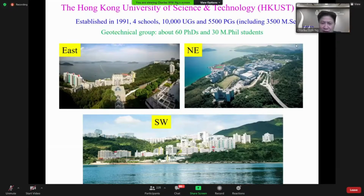I would like to extend an open invitation to all of you here. If you do come to Hong Kong, drop me an email, and you're most welcome to visit us. And I would invite you to give a talk to our students or to our faculty members.